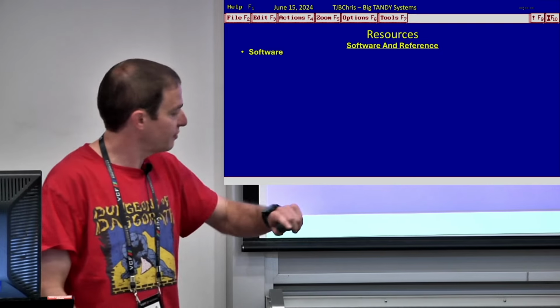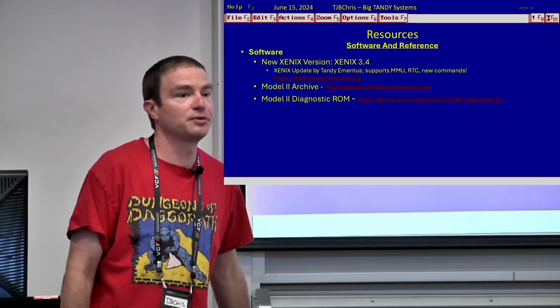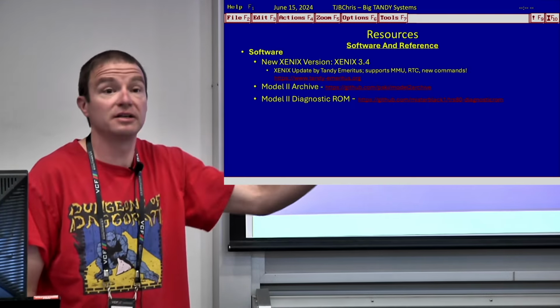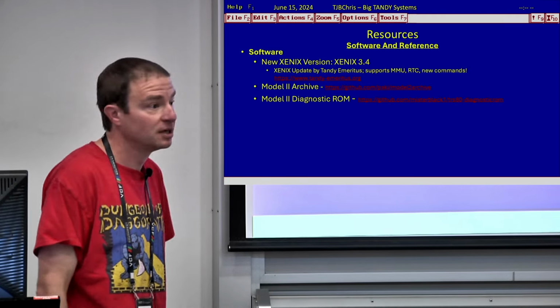So some software resources here. I'm falling behind, but there's a new version of Xenix. Xenix 3.4 to support the 8 meg upgrade, MMU, and all that great stuff. The Model 2 archive has a ton of great software. And as seen on Adrian's Digital Basement, the diagnostic ROM has been ported to the Model 2.